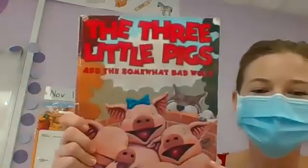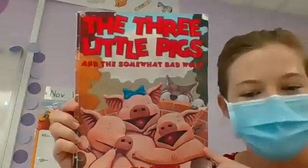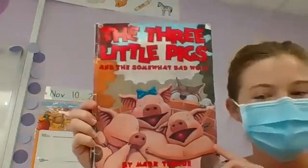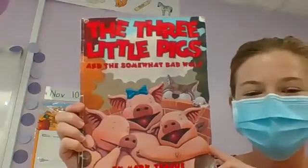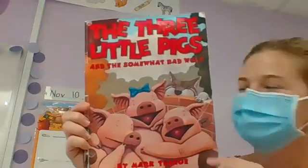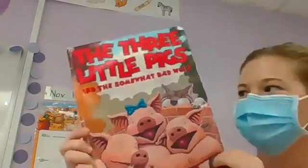All right. Last week we read the Three Little Super Pigs. It was so good. We're going to read another Three Little Pigs book, but it's a different version. This is called The Three Little Pigs and the Somewhat Bad Wolf. Interesting. He's somewhat bad. So he's not completely bad. He's just somewhat bad. Huh. So it's a different version of the Three Little Pigs story.